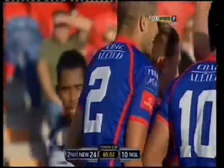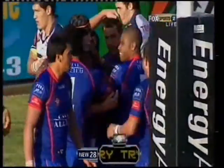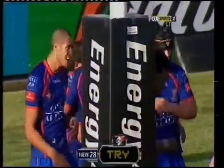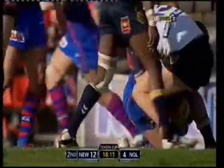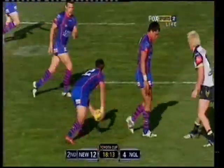half. Great work, Ryan Stig, the number seven again. He's had a hand in all tries here for the Newcastle Knights. Big right foot to Tetovana, who runs straight into Dane Hogan. The big bodies collide.